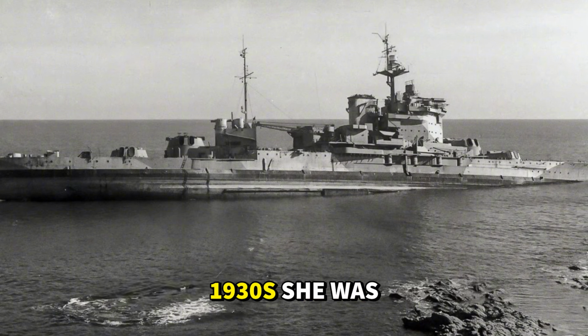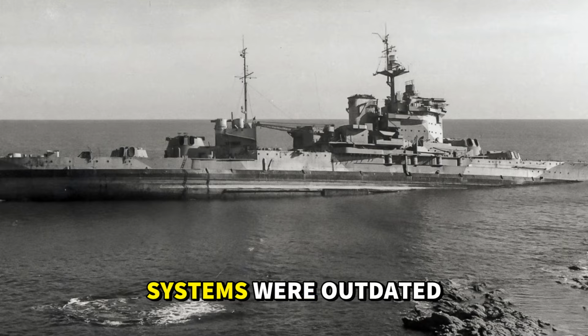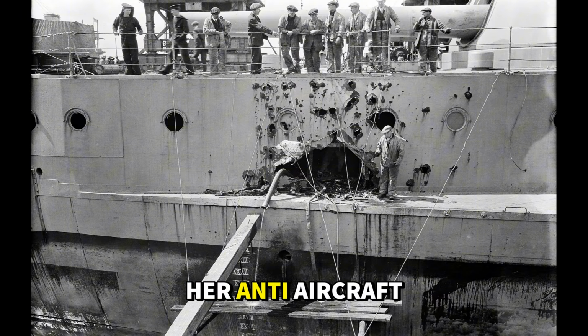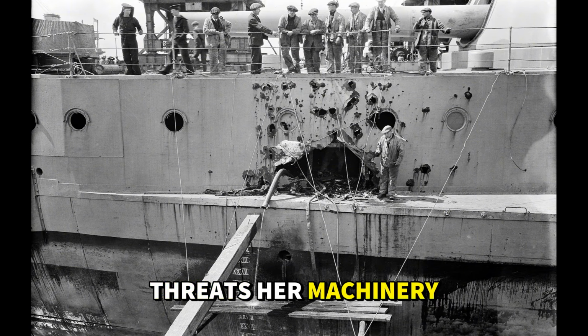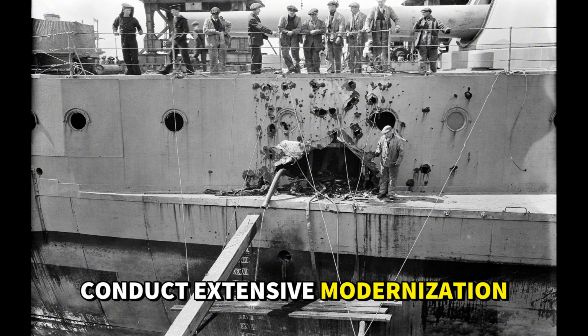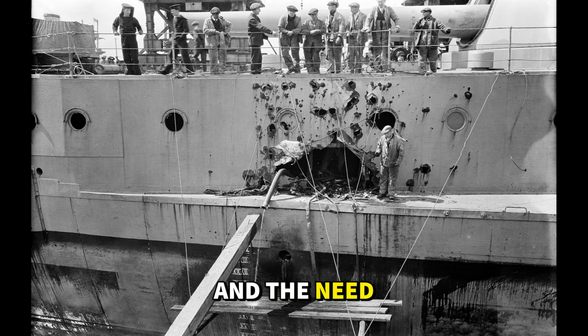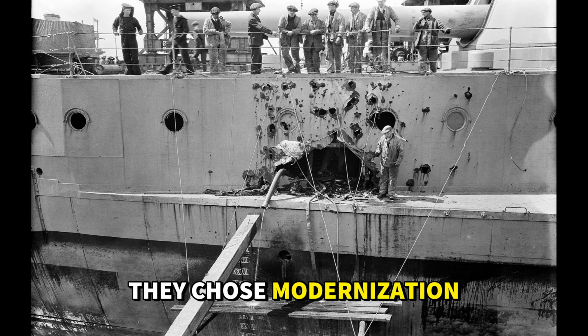By the early 1930s, she was approaching obsolescence. Her fire control systems were outdated. Her anti-aircraft armament was inadequate for modern air threats. Her machinery needed overhaul. The Royal Navy faced a choice: scrap her or conduct extensive modernisation. Given the deteriorating international situation and the need for capital ships, they chose modernisation.